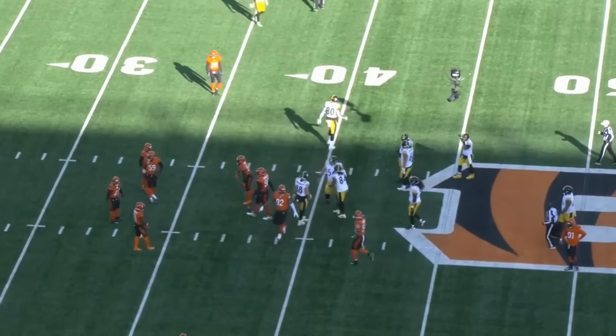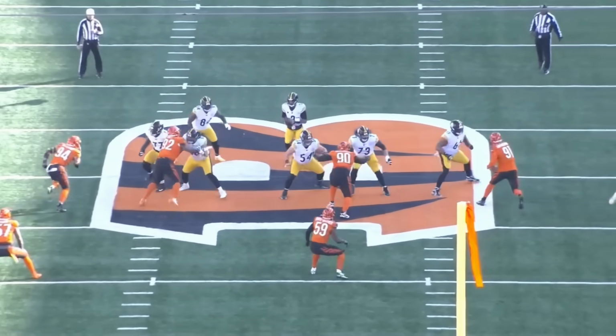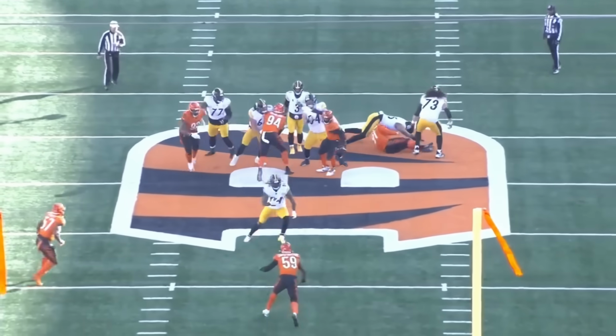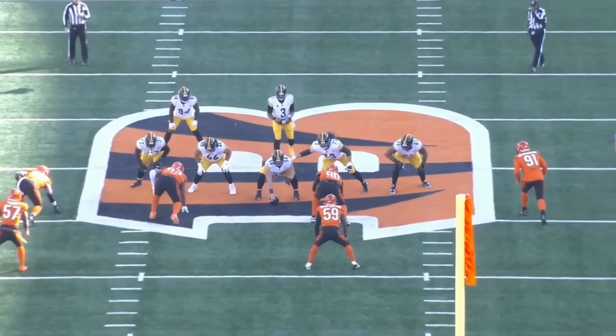But I want to shift focus, and I want to show you guys a couple more snaps. There are positive plays that this unit ultimately had. And I want to give some credit to some of these guys because I want you guys to recognize which guys are actually doing a really good job.